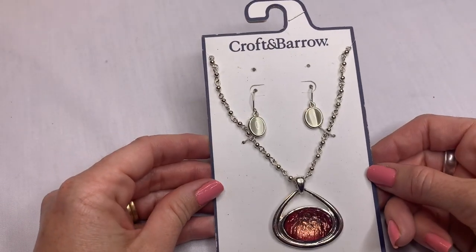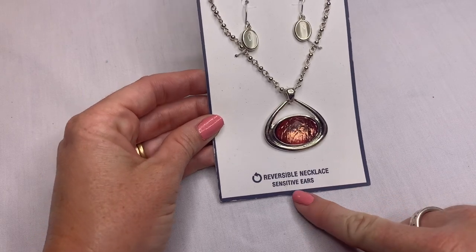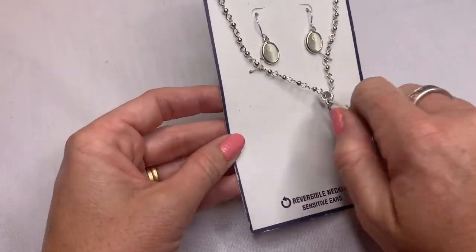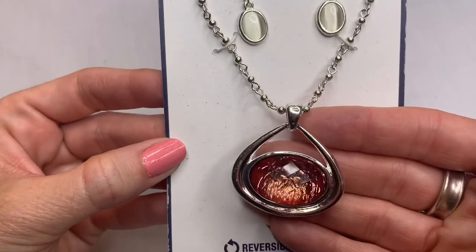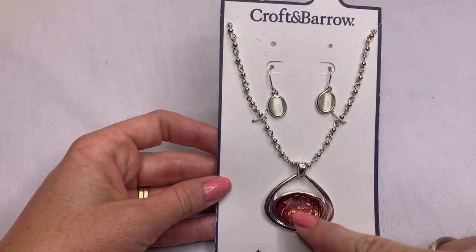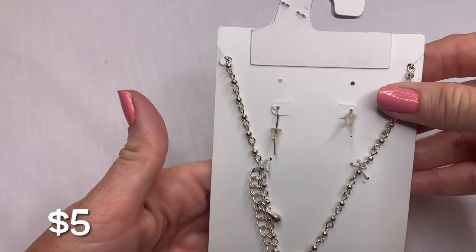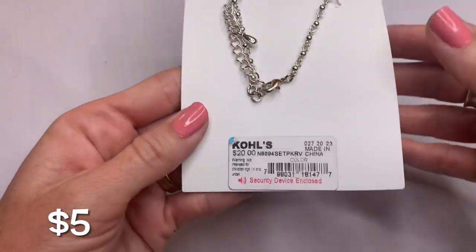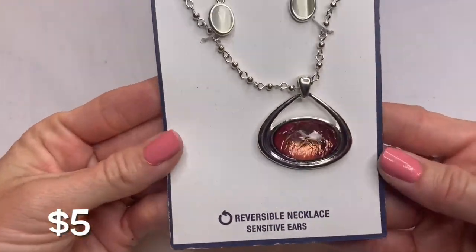We have another Croft and Barrow piece. It says it's a reversible necklace and for sensitive ears. So we have that design on one side and that design. To be honest, these earrings don't look like they go with this, but I'm not thinking so. $20 from Kohl's. There is that.